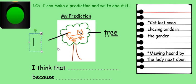K-at. K-at. K-at. Cat. Fantastic. I'm proud of that. I think that's quite enough labelling. Well done, me. Okay, so I've used my thread fingers to pinch the sounds that I can hear and identify what phonics I can hear.